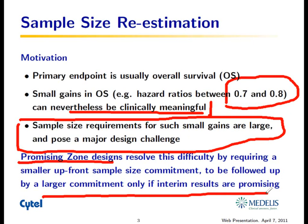Cyrus, obviously overall survival is the gold standard in oncology trials, but can this technique also be applied to other oncology endpoints, time to progression, disease-free survival? It could be applied even more successfully to progression-free survival. The success hinges on taking an interim analysis and then looking at events at that interim analysis. So if progression-free survival is the primary endpoint, you'll get even more events at that interim, and you'll have an even stronger promising zone design. I mentioned overall survival because most of the time now, regulatory authorities are insisting on OS being the primary endpoint.